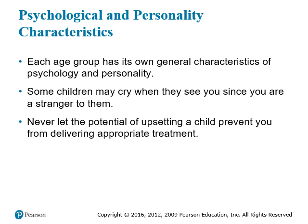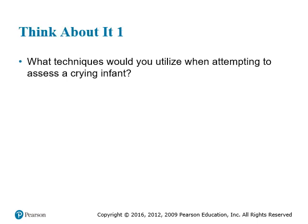So lots of general characteristics. There's a good chart, table 33-3 in the book there. So just be aware of the different techniques and approaches that you should have for different age groups. All right, so think about it. Go through, look at that chart, and then answer the question for yourself. What techniques would you utilize when attempting to assess a crying infant? Is the crying good or bad? Things like that.